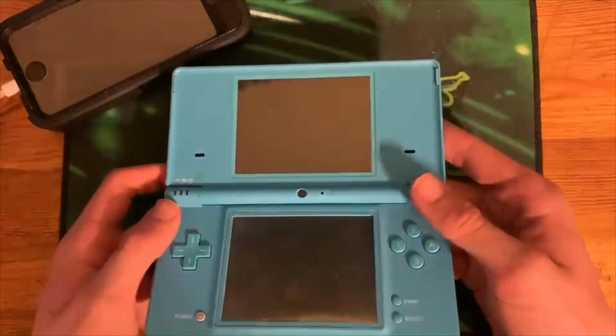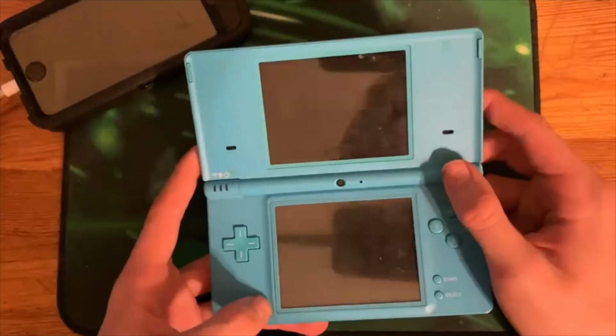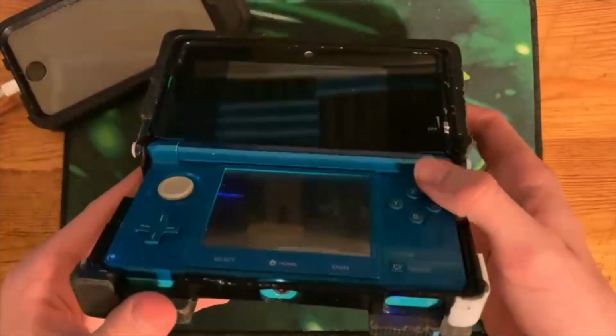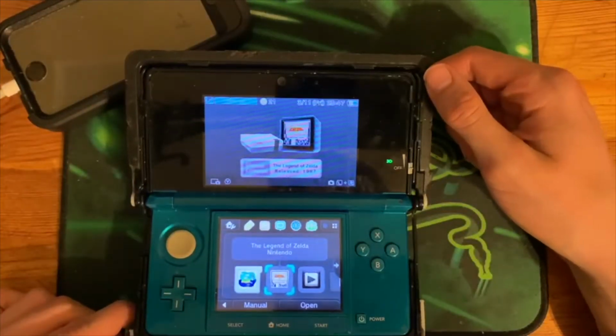This is my Nintendo DSi. The battery is dead to the point where it does not even show the light. And here I have my Nintendo 3DS, which actually still has a pretty good amount of battery left. So nice to hear that.